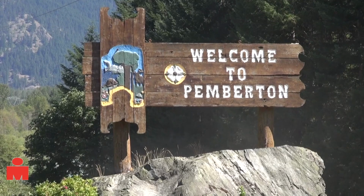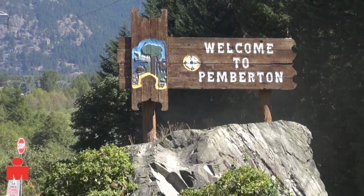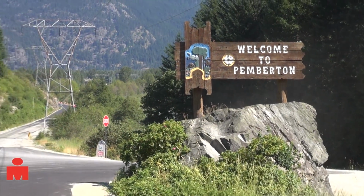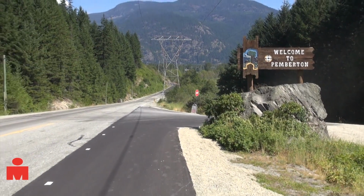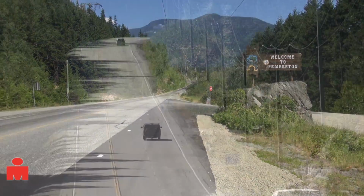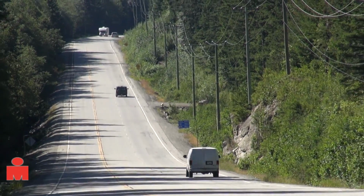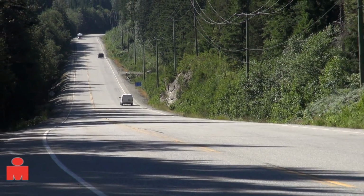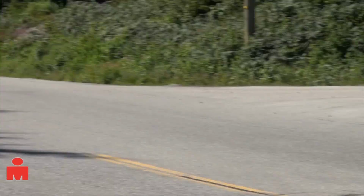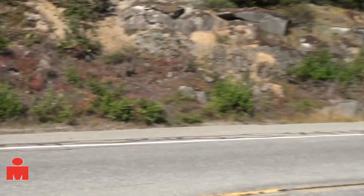You're going to want to hold back a little bit on that section because the tail end of the course coming back from Pemberton is gradual uphill. It kind of rolls. There's a few reprieves where you get some downhill sections, but most of the section coming back from Pemberton is uphill on your way into Whistler. So you're going to want to save something in those legs for those last 30K or 20 miles.